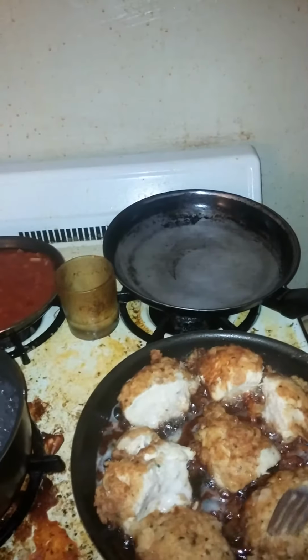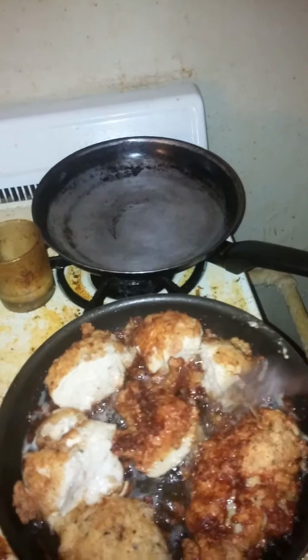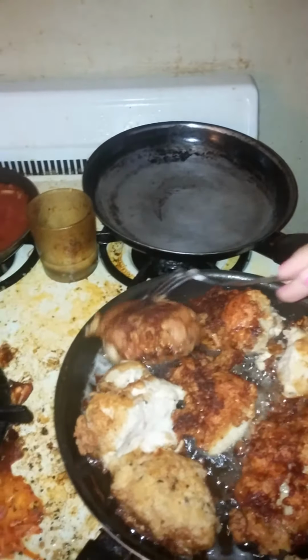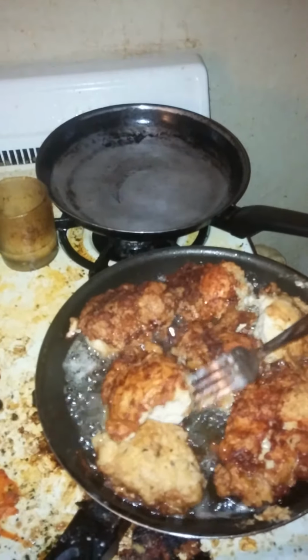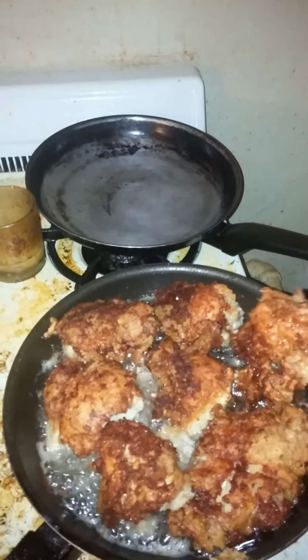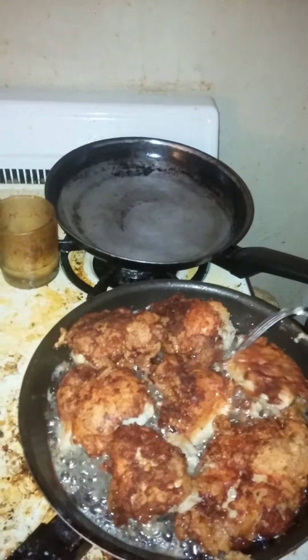So I'm still cooking. The water is boiled. Still frying the chicken. You guys see this? Doesn't it look delicious? I like my chicken a little burnt. So I like the way it's coming out. Yeah. So I'm still cooking. The water is boiled, so I'm about to pour the rice in there.